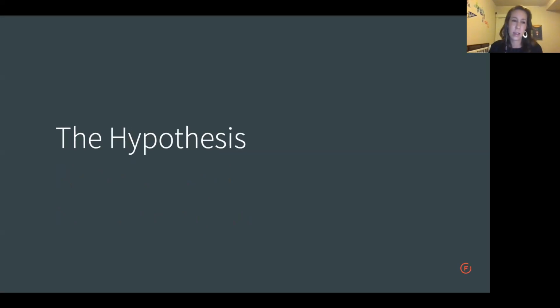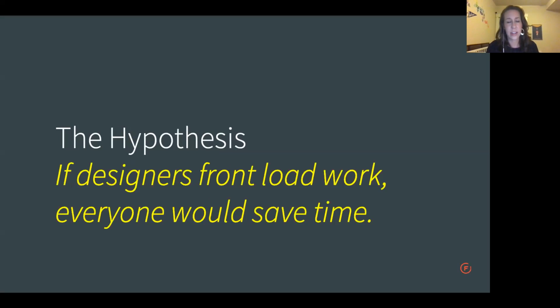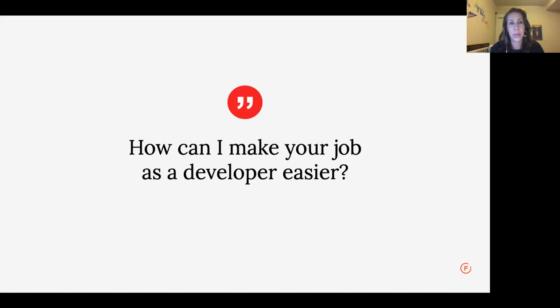So enter my hypothesis and a couple things that I tried. My hypothesis was that if the designers front-loaded that work, answered those questions, documented common questions and answers in the design phase, that we would not only make developers' lives easier, but we'd save time. It would just benefit the whole project. And my mantra through this was always, how do I make your job as a developer easier? What can I be providing? How do we make this smoother? Because I want that transition from discovery to design to deliver to be smooth as butter.